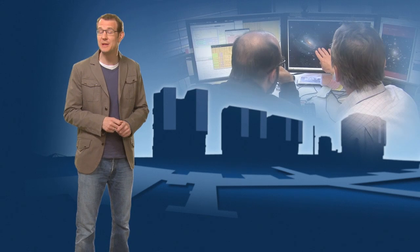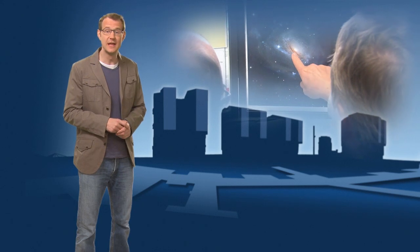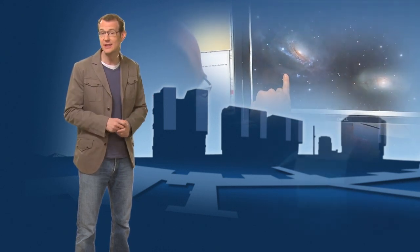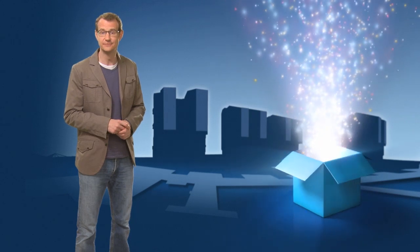So how could we encourage people just like you to go and delve into the archive and to test your skills at producing beautiful astronomical images with professional data? We knew, of course, that there are lots of talented amateur astronomers out there, but we had to find a way to get them excited about ESO's data. And so we came up with the idea of a competition, ESO's Hidden Treasures.